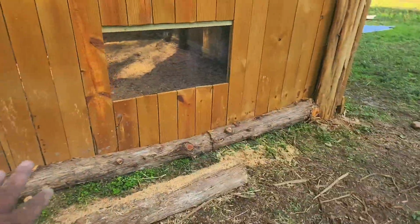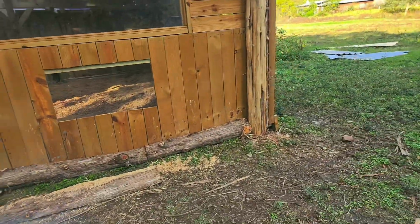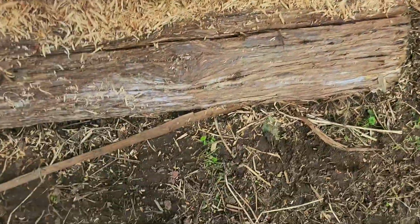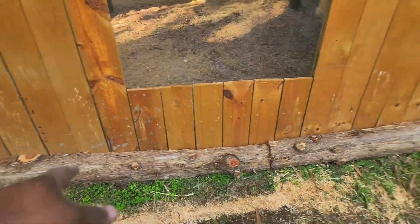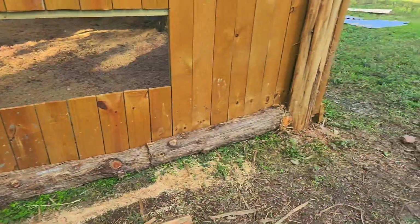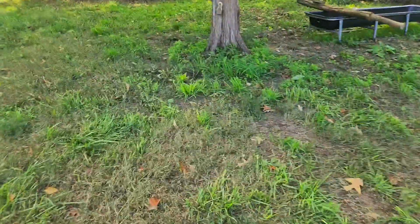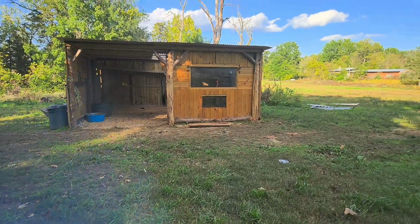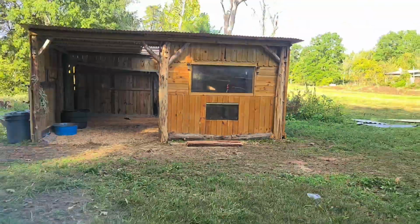Now on the outside of this thing, I went ahead and did a little more of the final touches in certain places. Remember that log that I had that was eaten up by ants on one end? Here you go. You can see it there. I used the good part of it at the bottom, just to give the barn more of the look that I'm looking for when it comes to getting this thing finished. But there you go. You can see really good the look that I'm going for.